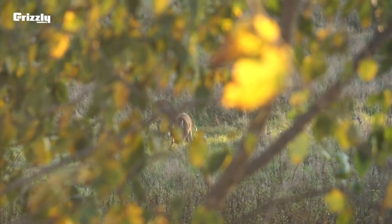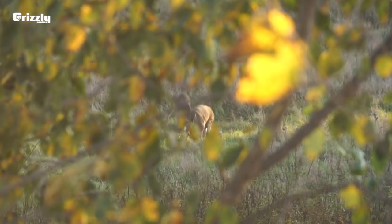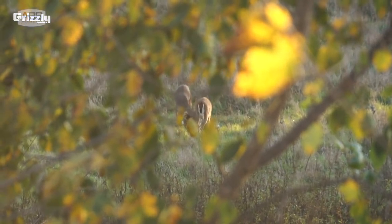So I think we're probably done for tonight. Saw some really nice bucks, and we're gonna keep giving it a go if it stays cold.